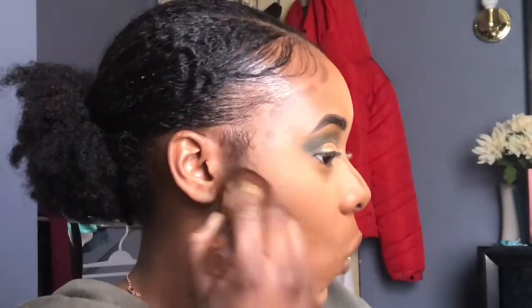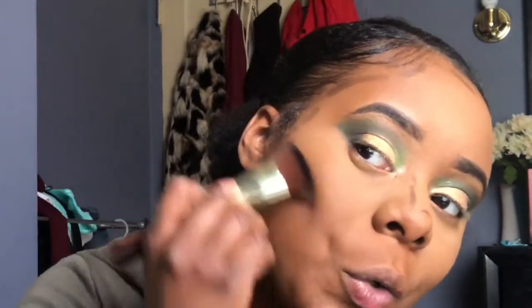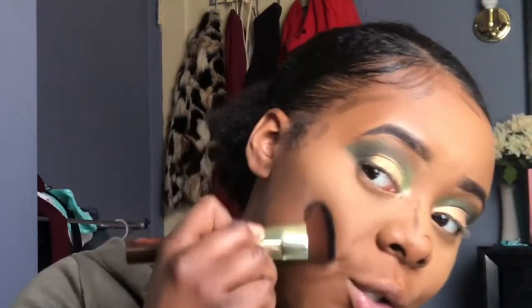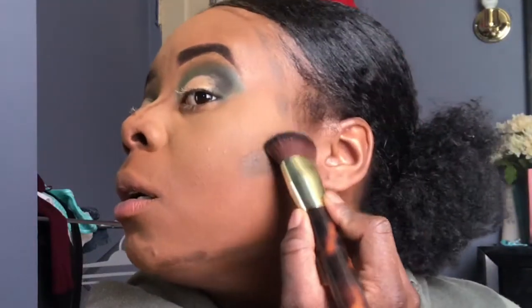So I'm taking this perfectly shaped contour brush from them brushes, and I'm just gonna drag it, but I'm also blending it when I drag it. So I'm gonna go in a circle first, and I'm dragging it down. I'm using the edge to go in a circle. Okay, y'all see that? You see that? Okay, and then I'm gonna do it again, drag it, and then blend it in a circle.